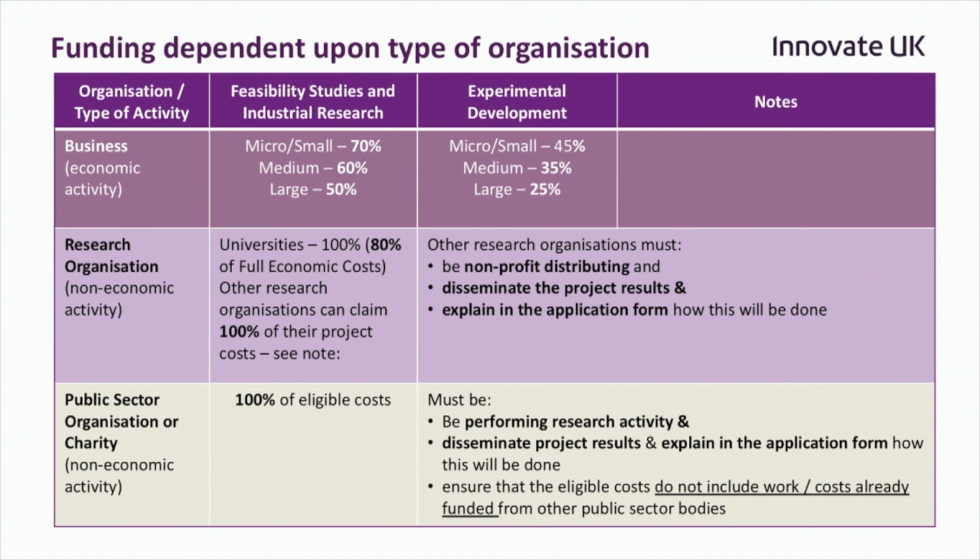And then we also have experimental development projects within the research and development stream. And for these, you can receive up to 45% grant funding if you are micro or small, 35% if you're medium, and 25% if you are large.